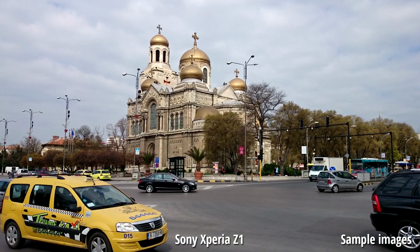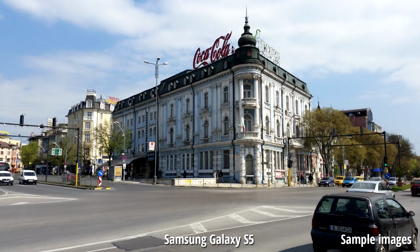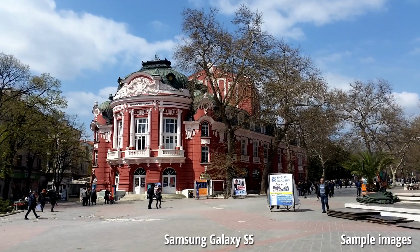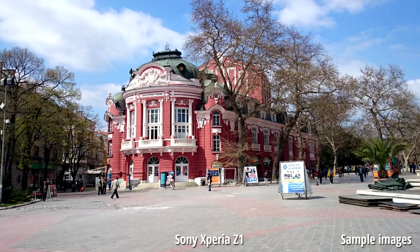We use this Z1 in its auto mode, which captures 8-megapixel photos. Although they're not full-size 20-megapixel samples, Sony chooses this as the default option. We agree, as it delivers samples with a good amount of detail with fewer artifacts than the full-size photos.